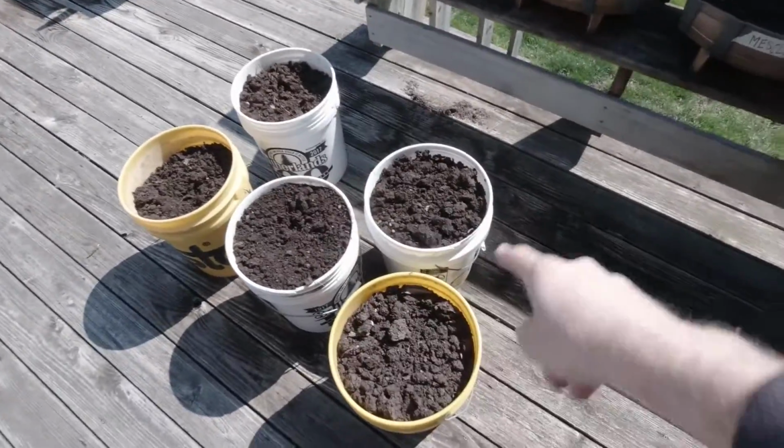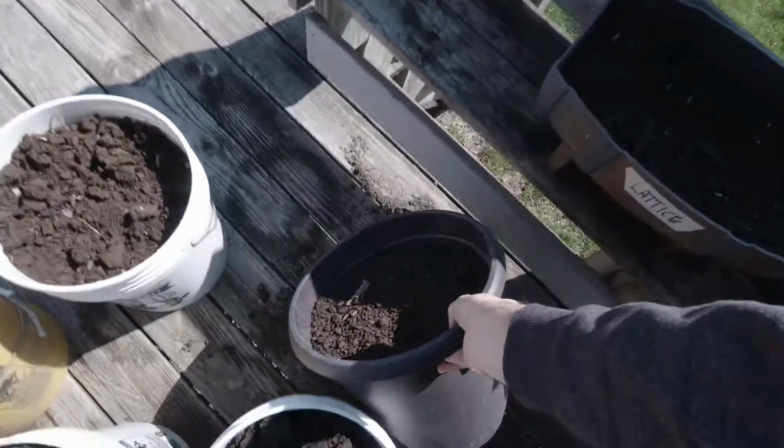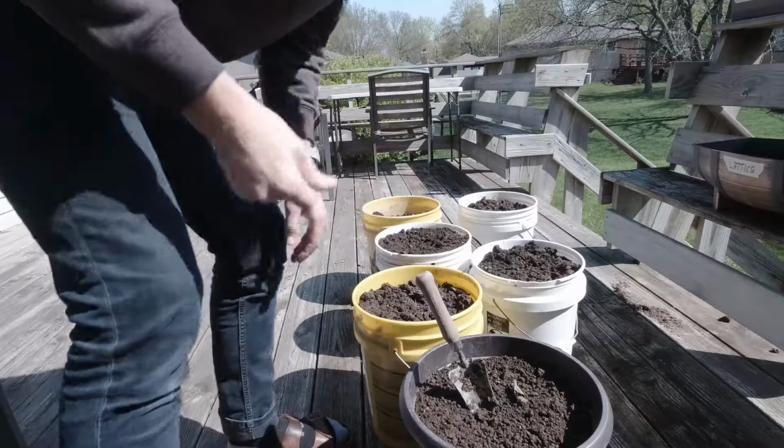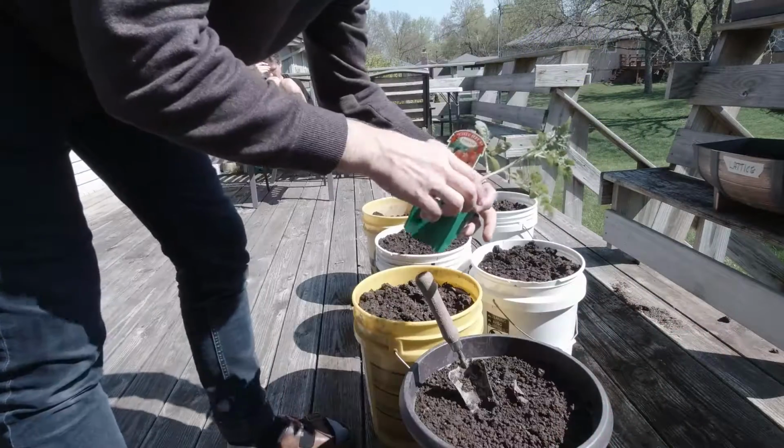We're gonna put these plants in these here buckets. Shoop, shoop, shoop. Another one. Oh my gosh, I'm so strong. Get that done. All right, let's do it. All right, first things first. The sweet 100.